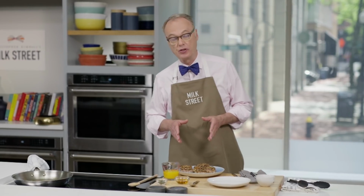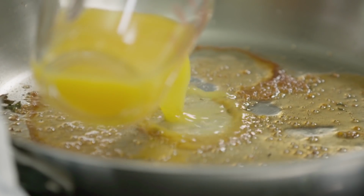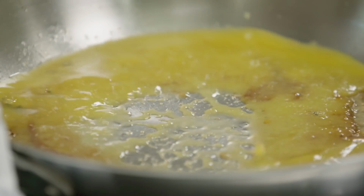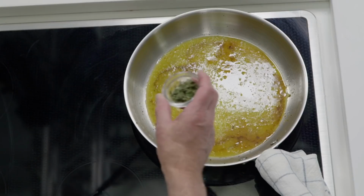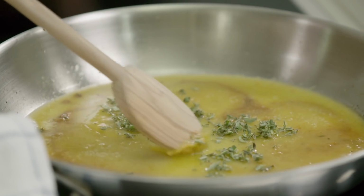So we want to finish off a sauce. We have the hot skillet, and we're going to add 1/2 cup of orange juice. We're going to increase the heat. We're going to cook it down just 2 or 3 minutes till it's nice and syrupy. And I have 1 additional tablespoon of the fresh sage. Goes in, and we're going to just cook that down.